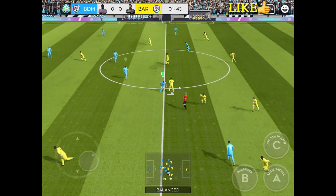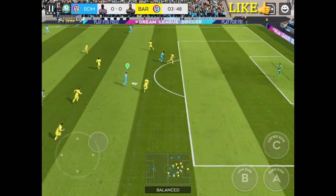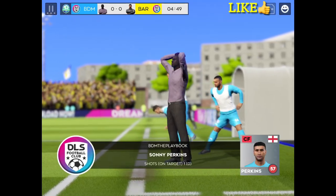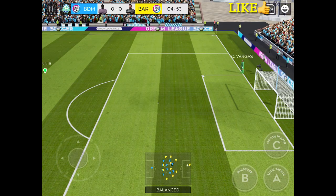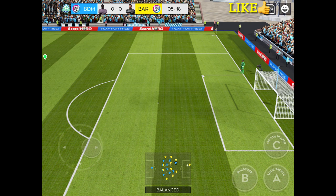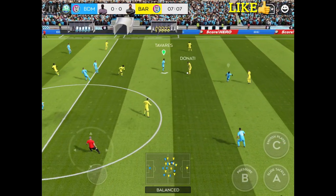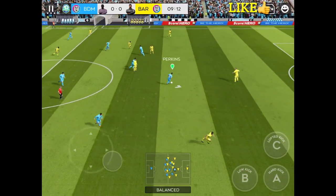Well cut out. He loves to run with the ball. What a chance! Keeper glad to see that one go wide. If he's honest with himself, he'll know he should have hit the target. The keeper hits the goal kick long. Played to his teammate.